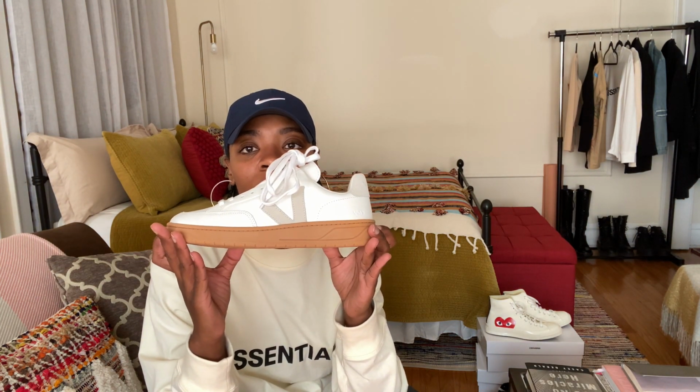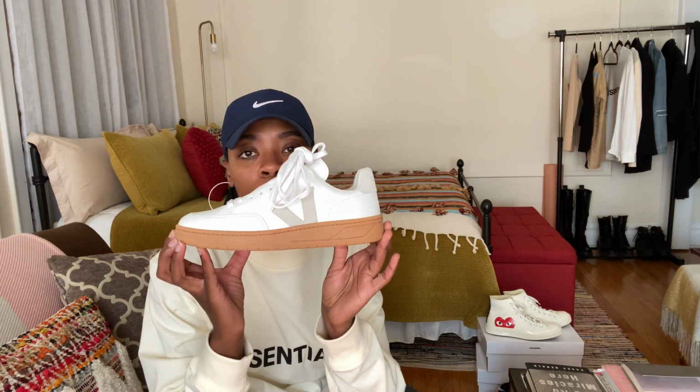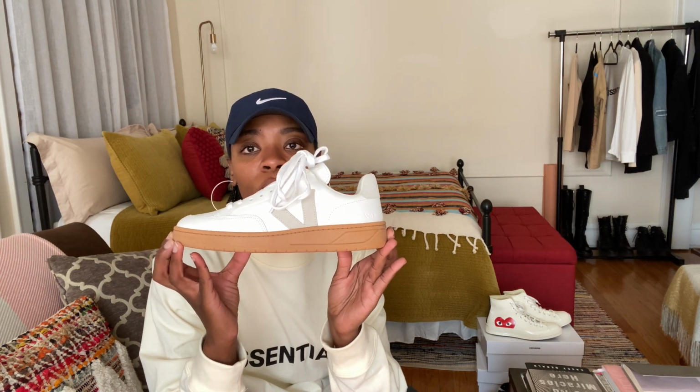Okay, so the last pair of sneakers that I have to show you today is something that I showed you in a vlog fairly recently, and it is my new Vejas. I have yet to be able to wear these, so I don't know what the fit and comfort level is like, but the style on these, look at that. Yes, caught the light. The style on these is just so classic, so dope, and I feel like they are going to go with everything.